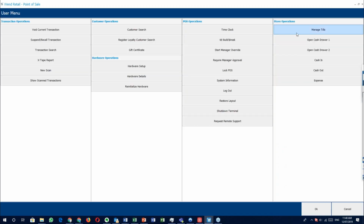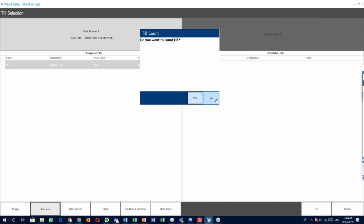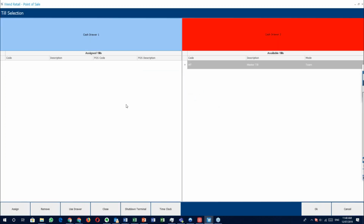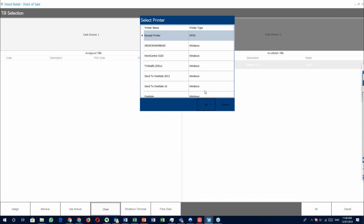Then it comes to the actual end of day. I go to manage tills, and I do the same thing. I go remove. No, in this case, I showed you how the till count works. And you'll see it just moves it over there to available tills. Now I actually want to go close my till, and I can go close. Do I want to count the till? In this case, no.